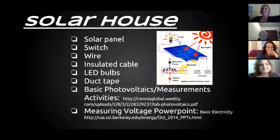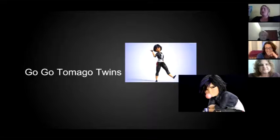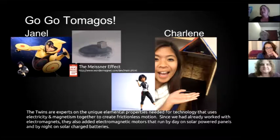Oh, yay. Okay. And so here are my Go Go Tamago twins. I actually have two girls who are very interested in electromagnetism. They researched further into the MRI. They want to go to medical school. For their product, they decided to use an electromagnetic motor, a dynamo, to start a fan. So they're not just putting a light in their house, they're also going to put in a fan.